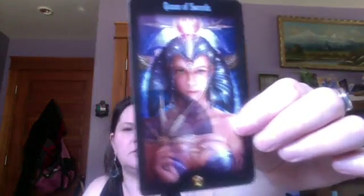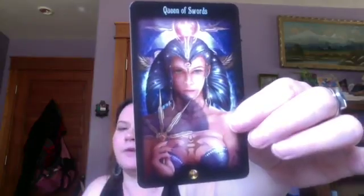And here's the Queen of Swords. Once again, the choice is not yellow, but very powerful and very... Oh, I could have grabbed Thoth. Well, no, Thoth doesn't have the court cards. Never mind. Thinking to myself.